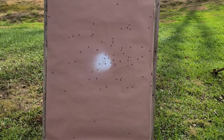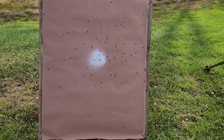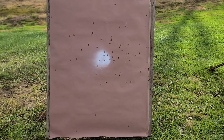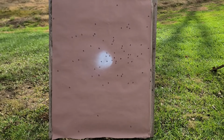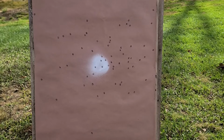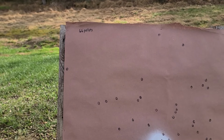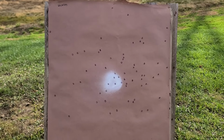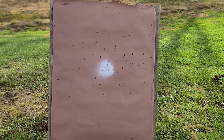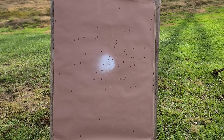Alright, so now we're down here at our 40-yard target, and this is what we got. The white dot was my point of aim. The paper is 36 inches wide by about 42 to 44 inches tall. I did count all the pellets as I was circling them here on the paper, and we had a total of 66 of them that hit this paper at 40 yards. Honestly, that pattern right there isn't bad whatsoever. At 40 yards, that's going to absolutely cover a coyote in pellets without a doubt.